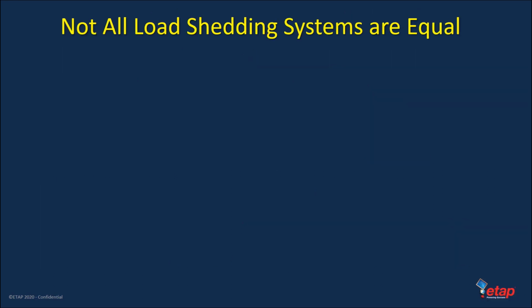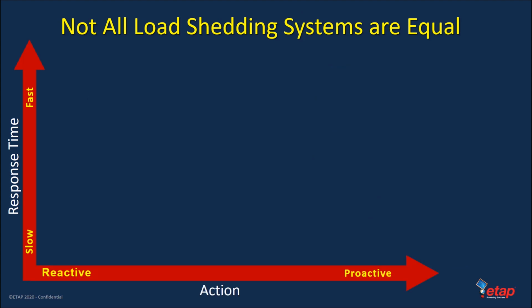But not all load shedding systems are equal. This chart represents response time from slow to fast versus action type from reactive to proactive. At the top, we have breaker interlock load shedding. This is the simplest brute force method of carrying out load shedding.